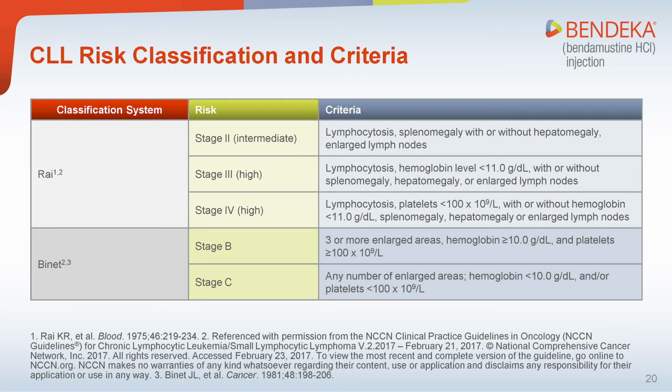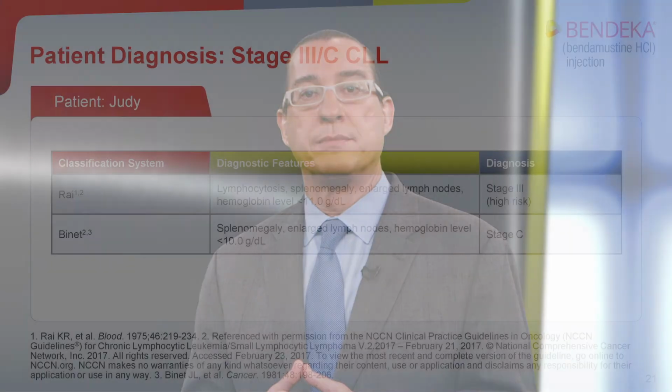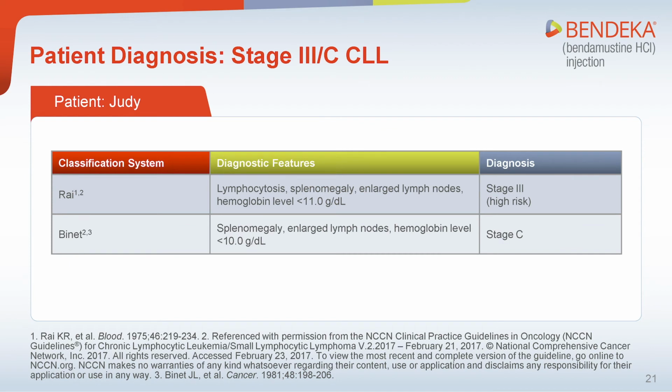Now, in order to properly diagnose and classify our patient, we can use the 2 relevant classification systems, the RAI and BINET classification system for CLL. Based on these criteria, Judy will be diagnosed with high-risk CLL. Per RAI classification, this patient will be categorized as stage 3 due to the presence of lymphocytosis, enlarged lymph nodes, and hemoglobin less than 11 grams per deciliter. BINET classification, stage C, for example, enlarged areas and hemoglobin less than 10 grams per deciliter.